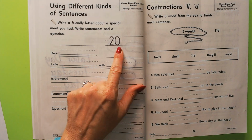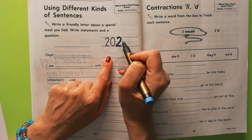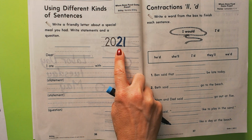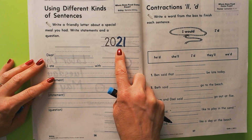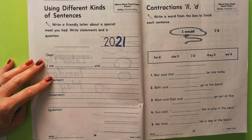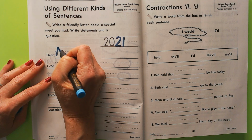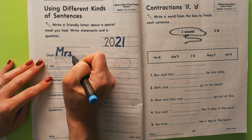This is 2021. So go ahead and write your number. Make sure your numbers touch the top and the bottom handwriting lines, because that's how we write our numbers. And we're going to be writing a friendly letter about a special meal we had. And I think we'll write it to our principal, Mrs. Bailey, Mrs. B. So it says, "Dear Mrs. B." When we write a letter, we begin with the name of whoever we're writing it to.